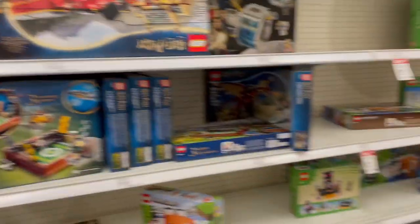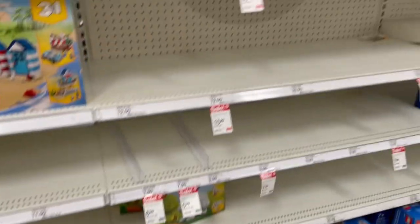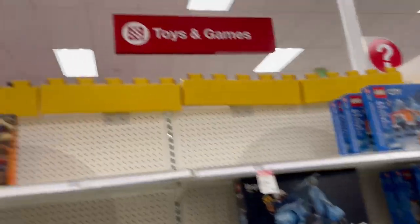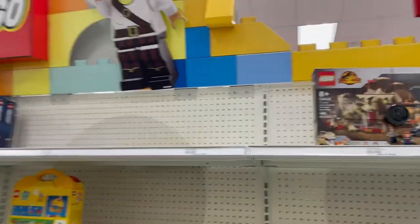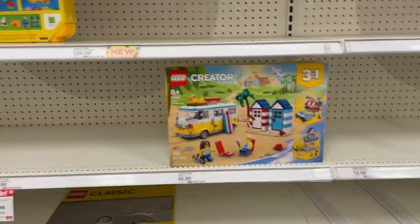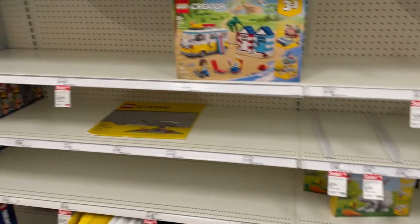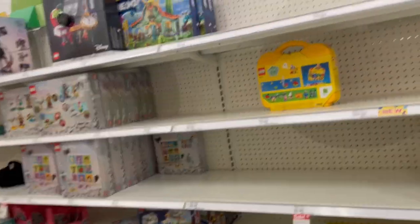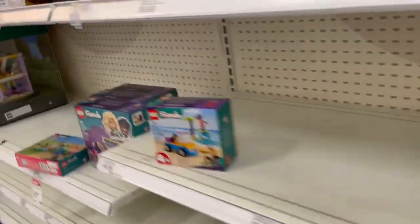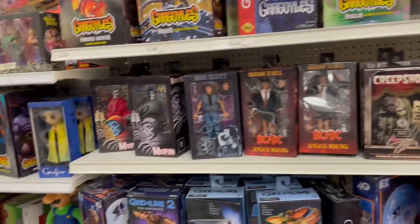But really, I mean, they clean this place out. Let's spin around and see. City sets. Two, that's three. And that is probably it. There's like a little Jurassic up there. That's it. Like three City sets. They got like two, three Creators on the shelves. Look at the shelves. Cleaned out. The music got kicked up a little bit, but the Legos are gone, bro. It's good to see.